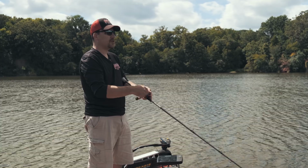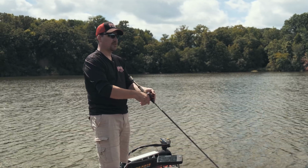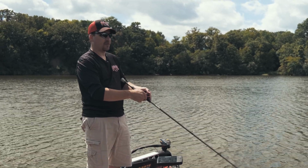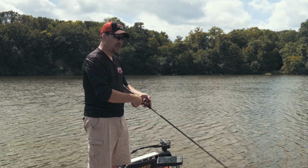If you have somebody fishing with you that has not been bass fishing a lot, this is an excellent bait to go ahead and get them started with. Just a simple paddle tail, tell them throw it out, reel it back, twitch it once in a while, and they should have some luck with it. So that's the first one, the paddle tail with the weight on the shank of the hook.